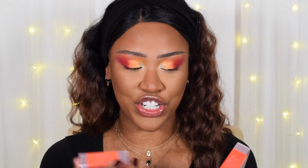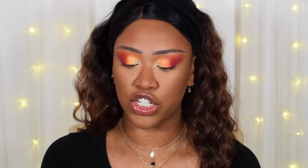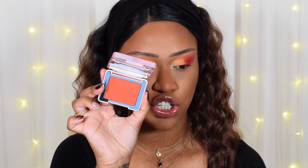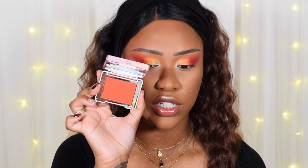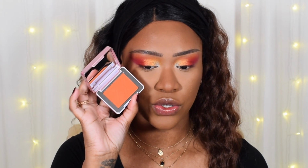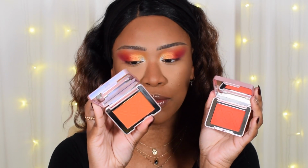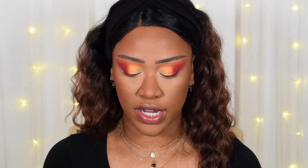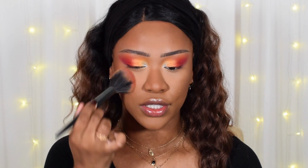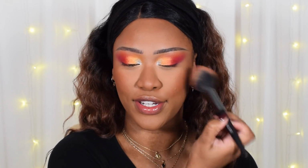Picked up these two orangey shades. They have the shade Cliche and Jaded. Jaded looks to be a little bit darker than Cliche, so let's open these up. So this one is in the pink packaging, and the first shade I have here is Jaded. Ooh, this looks gorgeous. This is right up my street. And the next one is Cliche. Ooh, this one looks nice too. It's just a little bit lighter, whereas the Jaded one is a little bit more reddish orange. I think I'm gonna go for Cliche just because it's a little bit brighter and it might go with my eye look a little bit more. Oh, that is gorgeous. I love orangey blushes, to be honest with you, so I knew I was gonna love this.